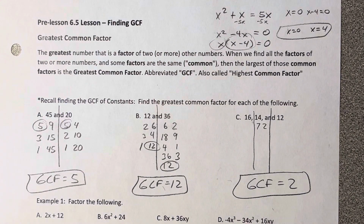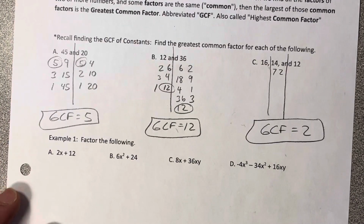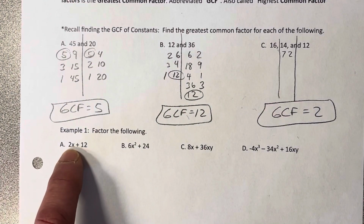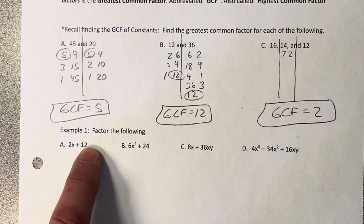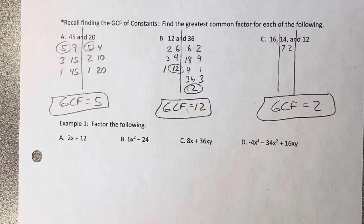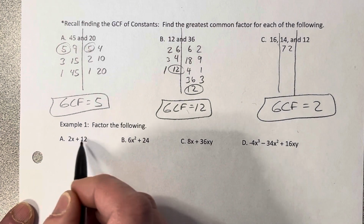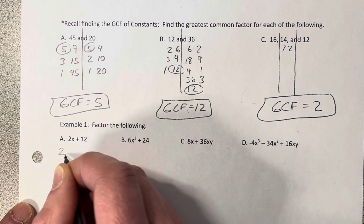For example 1, we are now looking at polynomials, and we're going to factor out the greatest common factor from a polynomial. And how we do that is we do it just like we did above. We ask ourselves, what's the factors of 2, what's the factors of 12, and we're going to take out the greatest common factor. And I think this one's pretty straightforward. I think people can see that 2 goes into both of those. So we write the 2 out front.